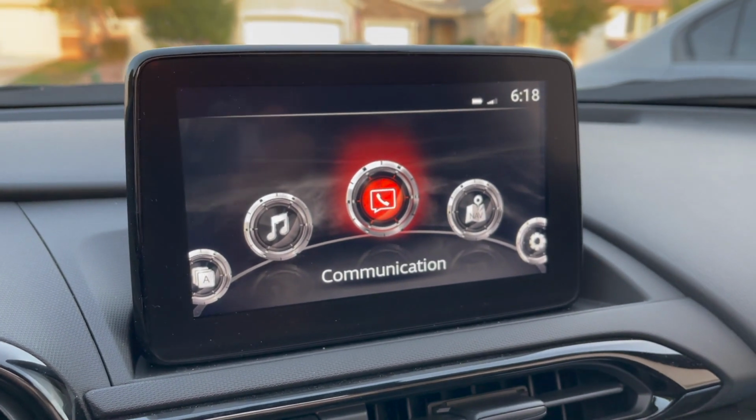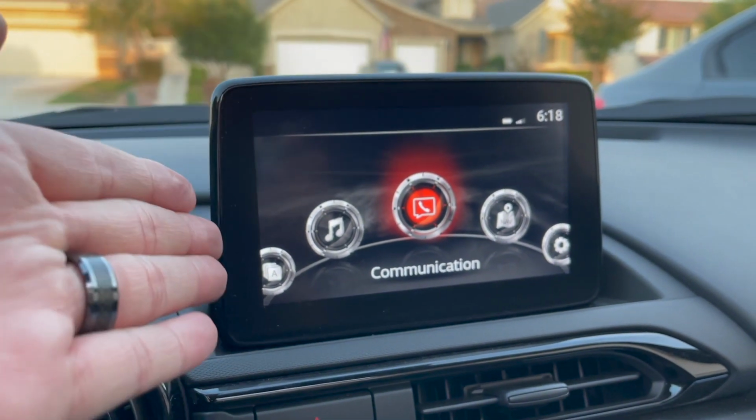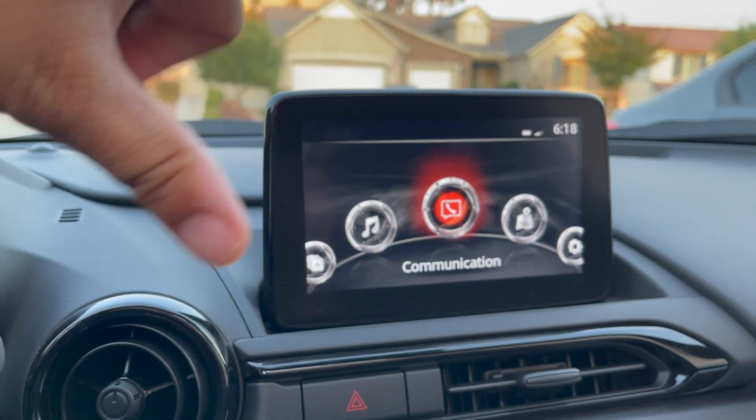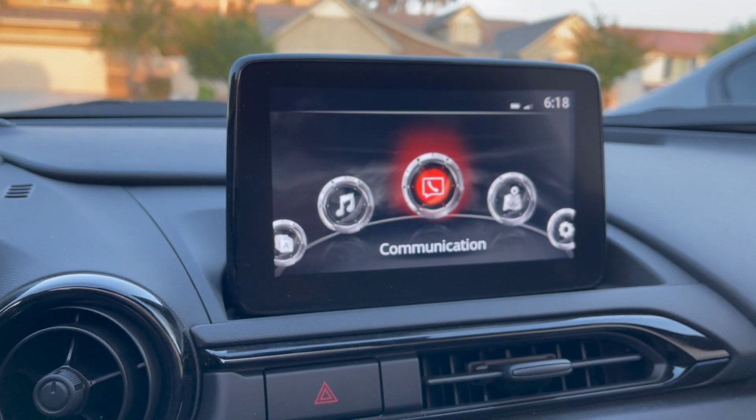The infotainment system on the MX5s is just horrible. So it's slow, it's clunky, it works. It basically plays music when I want it to play music, and I can listen to news when I want to listen to news, but it's nothing to cheer about.